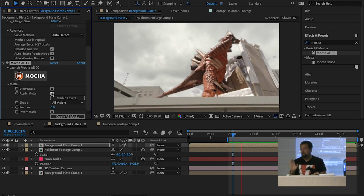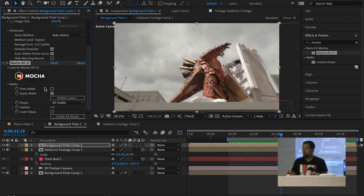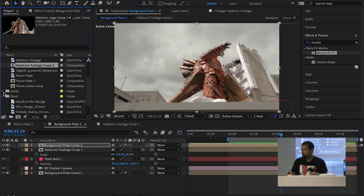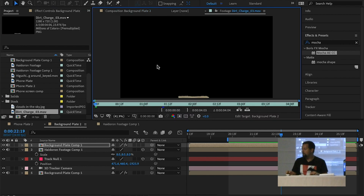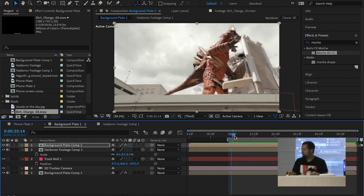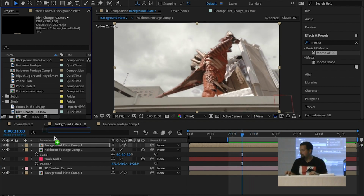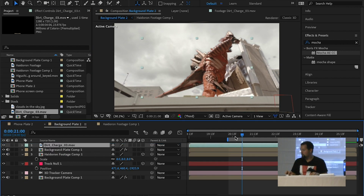From here, because we have all this tracking data, we can add whatever we want. So let's put in, we definitely need to have, when the brick here hits, a little poof, an explosion of some kind. So let's put in a dirt charge. It's already pre-keyed, which is nice.